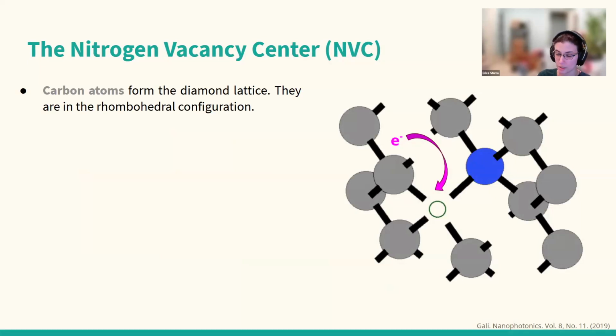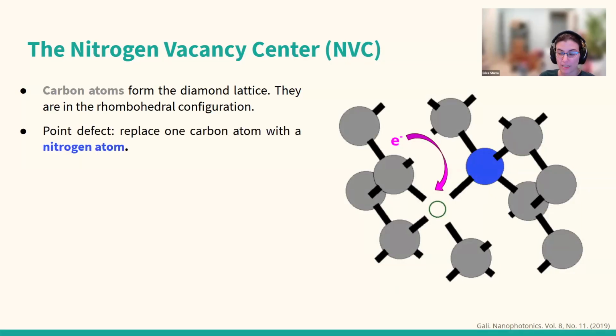Each one is a separate nucleus. And these form the diamond lattice. They are in what's known as the rhombohedral configuration. This is the same as it would be in geology. So what makes the nitrogen vacancy center within the diamond? Well, there's a blue nitrogen here. This is represented in blue.